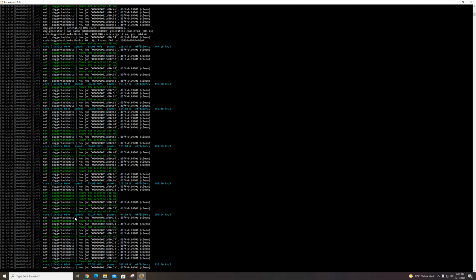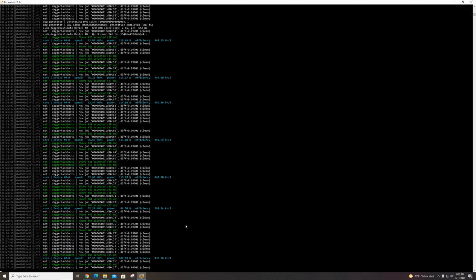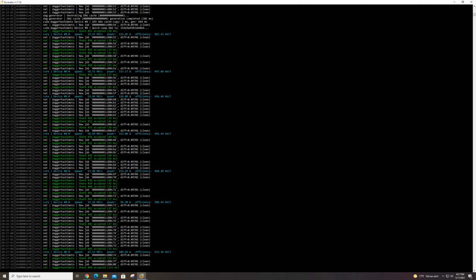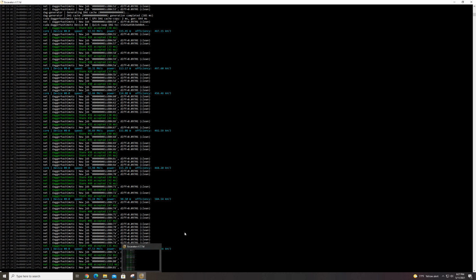In this quick mining test, the GPU was all time at stock settings, no optimization done. From what I see, it does 54-55 mega hash per second using 110-115 watts of power, while the GPU and memory temps are steadily around 60 degrees Celsius.